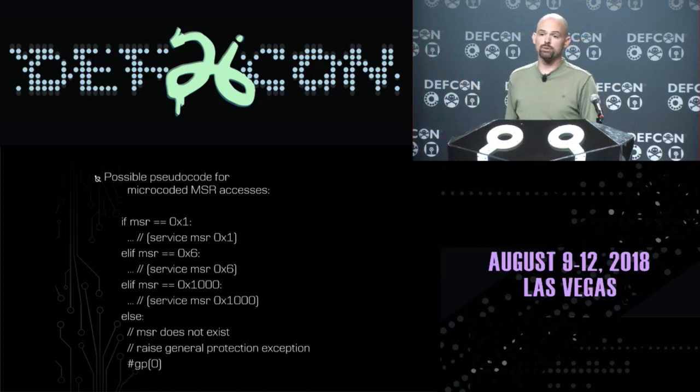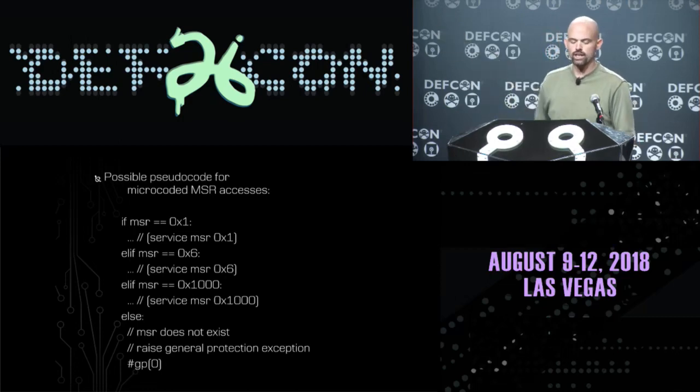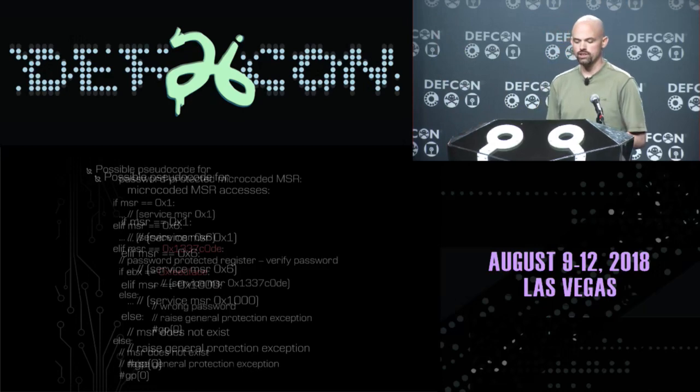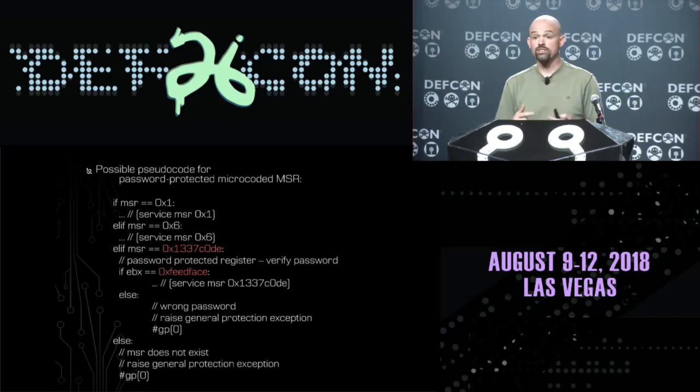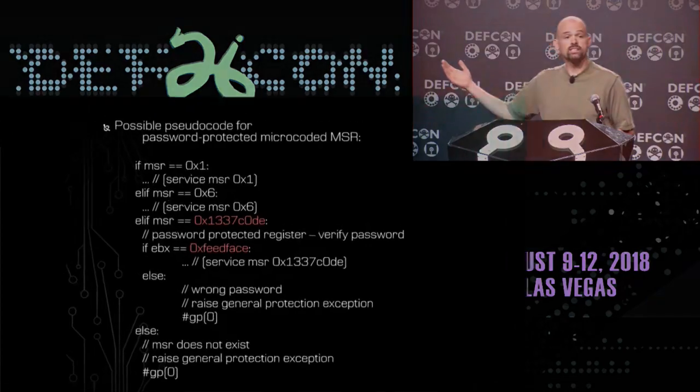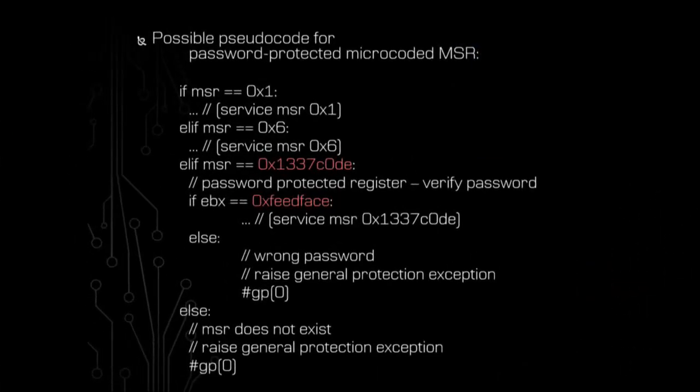You might think, well, maybe this is implemented as a jump table. We'll see some evidence coming up that this actually can't be implemented as a jump table, but that's sort of one possible implementation for the microcode behind that read MSR instruction. So we can look at a little permutation of that to see what it might look like if microcode was trying to service a password-protected model-specific register. In this situation, I'm saying MSR number lead code is a password-protected MSR, and I'm trying to access it.